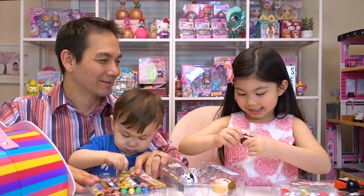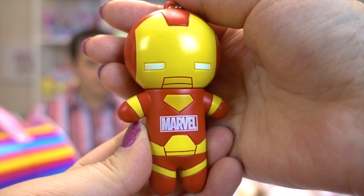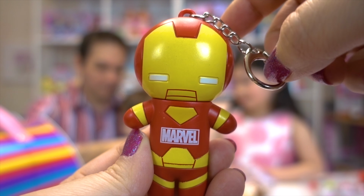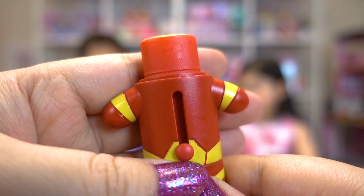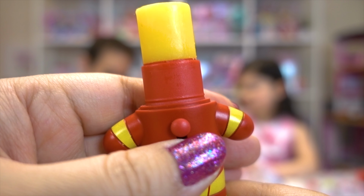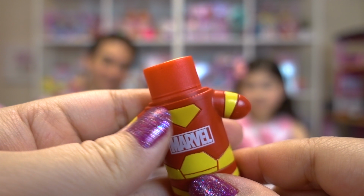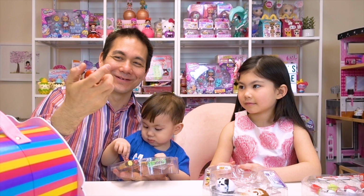I want to try this one. Cool. Cole is going for Iron Man. Oh my gosh, this Iron Man is so cute. And it comes with a little key fob here. I love him. Ooh, and it pops up like this. Cool. That's really handy. And the flavor is called Billionaire Punch. It certainly smells like punch. I love it. Now we know Tony Stark carries around.